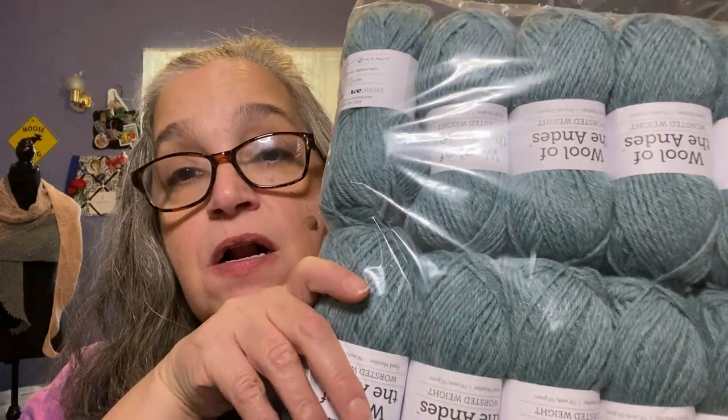So I will show you some acquisitions. All right. First thing I got, a bit of a Knit Picks order. They had a Wool of the Andes sale. So I got some Wool of the Andes yarn. It's not a lot, not compared to some other yarn hauls I've done. But I ended up getting a sweater's quantity of this yarn. This is Wool of the Andes, because it was on sale.